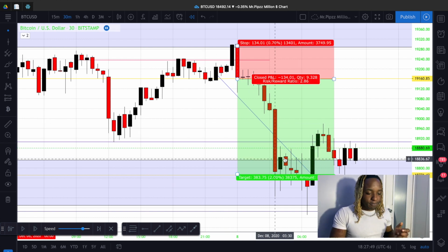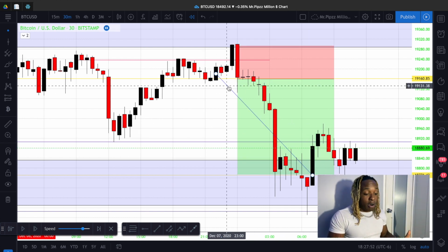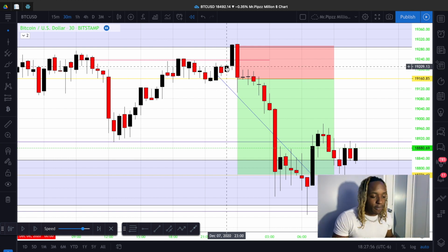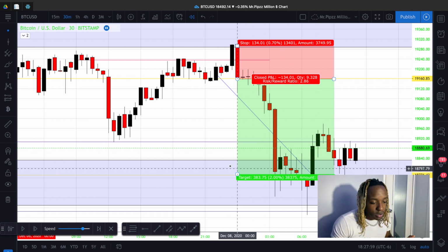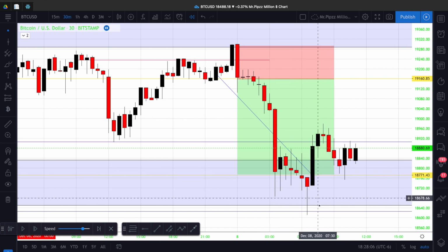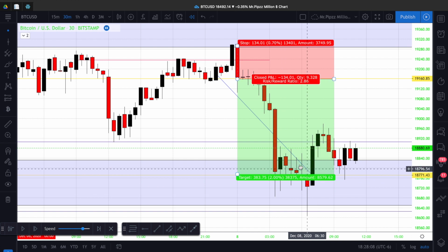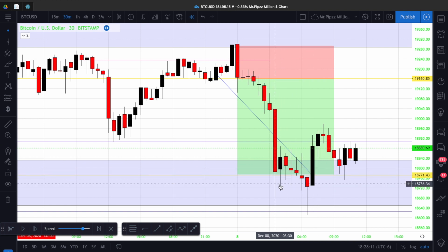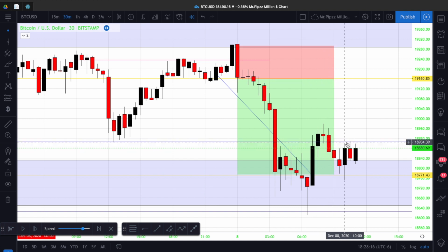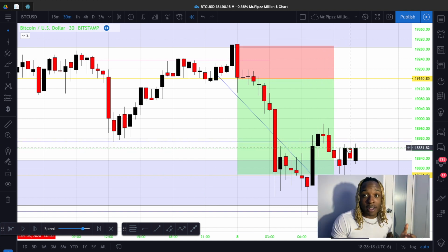Okay. So look at this. As you can see, this arrow was not intended to be an area of resistance, but from where I put it at to there, it served as one. Price wicked out multiple times, 1, 2, 3, 4 times to the upside. It's really a consolidation region. So if you haven't taken your profit, it would have been smart to take profit or set a stop loss in profit. Me personally, I took profit. You got to secure the bag. Why get in the trade and not secure the bag?